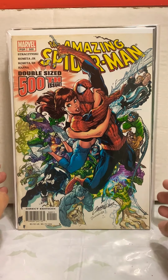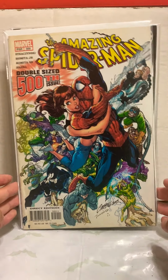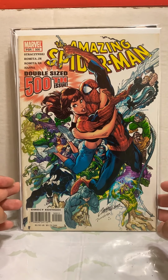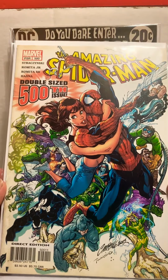I found Amazing Spider-Man 500. It's J. Scott Campbell. They always want $10-15 for this book. I found it in a dollar bin. It's a little dirty, but I said, you know what, whatever. It's good enough for my PC.